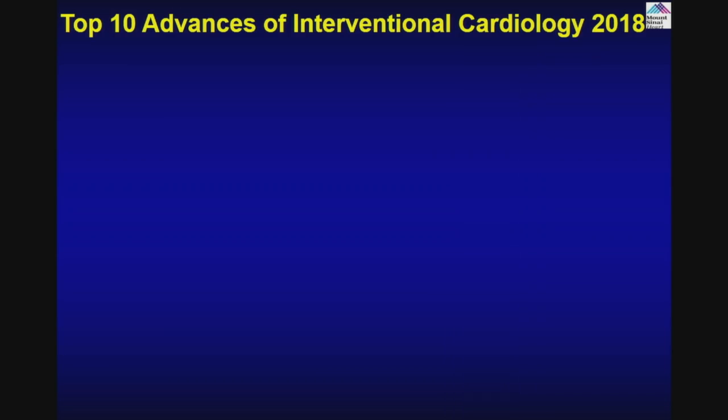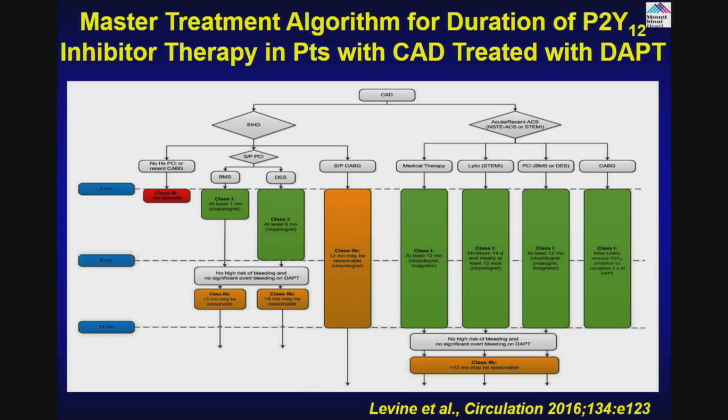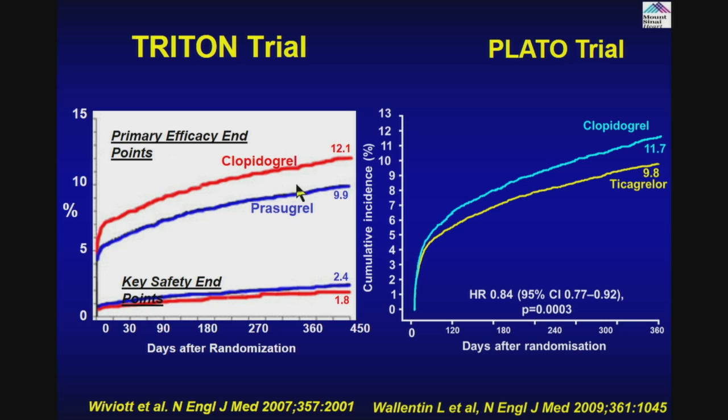So then, antiplatelet therapy switch and duration. Remember that now we have made a 6 month recommendation of DAPT in stable patients and 12 months in acute coronary syndrome patients. And we also know that we have stronger P2Y12 inhibitors, prasugrel and ticagrelor, which are more efficacious than clopidogrel, but at a cost of higher bleeding rate.